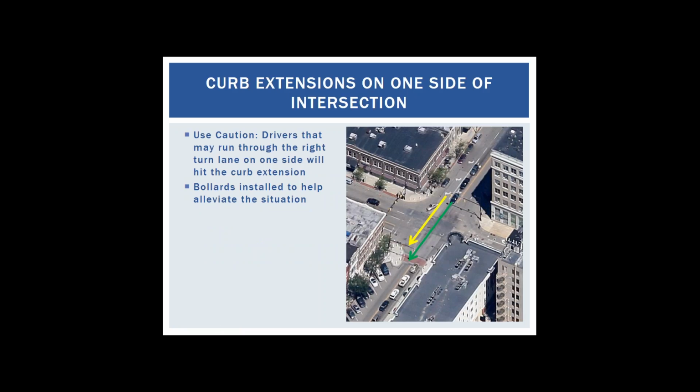Are curb extensions on one side of the street or the intersection a good idea? In this case, we only have one over at this location. The other side, there's a right turn lane here, and there's only one through movement. And some of our instructors were at this actual intersection, and they observed a vehicle in this lane trying to beat through traffic over here and get in. And so there's a potential that vehicles that may try to do that or mistakenly drive straight ahead could enter onto this curb bulb out.